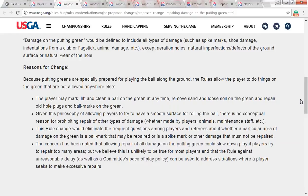The concern has been noted that allowing repair of all damage on the green could slow down play if players try to repair too many errors, but we believe this is unlikely to be true for most players and that the rule against unreasonable delay, as well as the committee's pace of play policy, can be used to address situations where a player seeks to make excessive repairs.